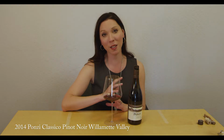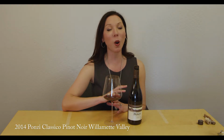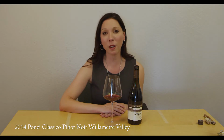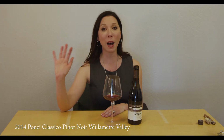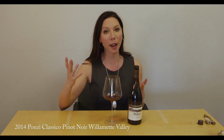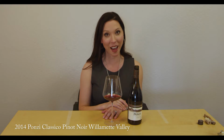I'm tasting the 2014 Ponzi Vineyards Classico Pinot Noir from the Willamette Valley in Oregon. So this is the wine for summer when you want to drink a red wine, but you don't want anything too heavy. So this time of year, when it starts getting hot, I just want to be outside. I want to be grilling. I want to be eating sort of fresher, lighter foods. And so this is the perfect accompaniment to that.